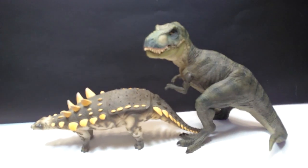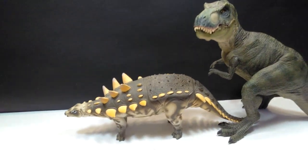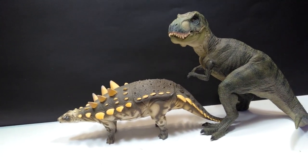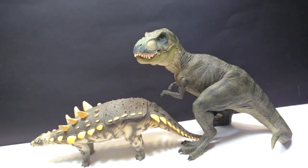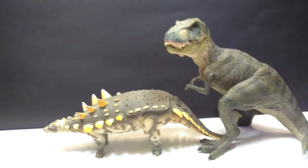So this here should give you a good idea that this Polacanthus is actually a pretty large figure. It's a very nicely sized figure, that's for sure. I think that it is an absolutely beautiful size, and our Paporex here is giving us a hand in showing you that right here next to each other.